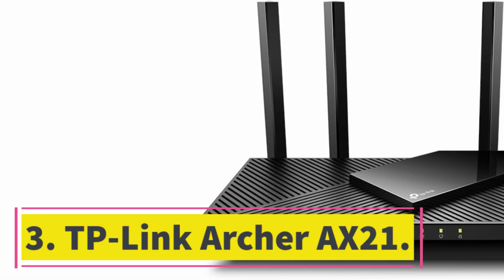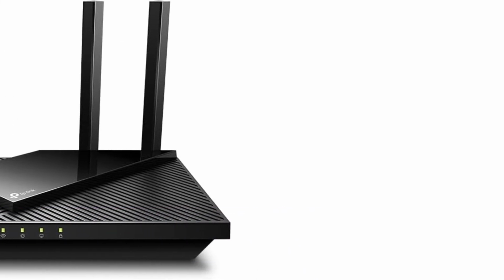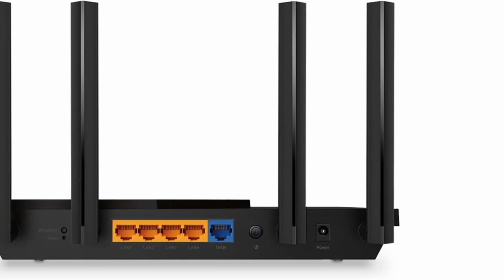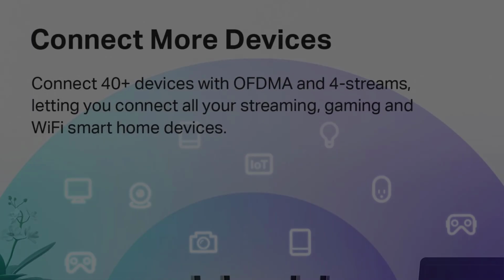Number 3. TP-Link Archer AX21. This impressive Wi-Fi 6 router delivers reliable performance at a relatively low price and succeeds our previous pick, the AX20. Despite the demands of 4 people video streaming and gaming, I rarely noticed a difference in everyday performance between this and my top pick, the AX55.